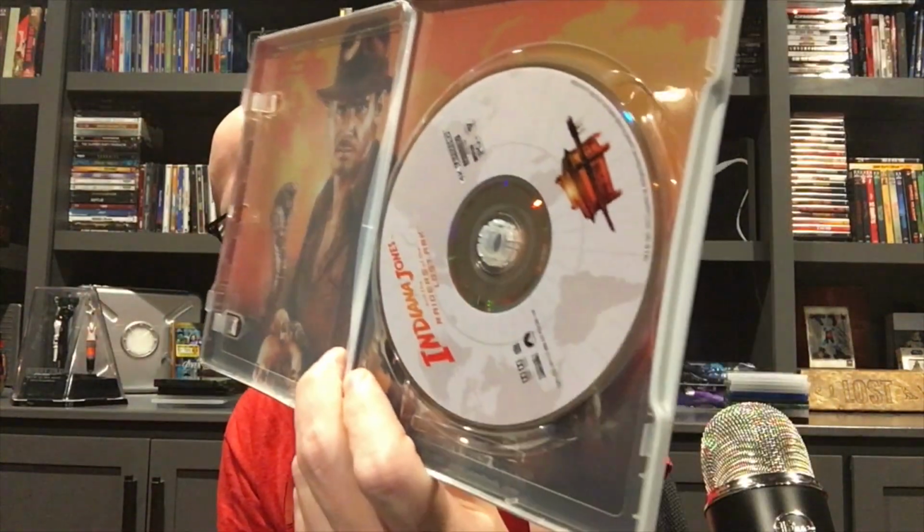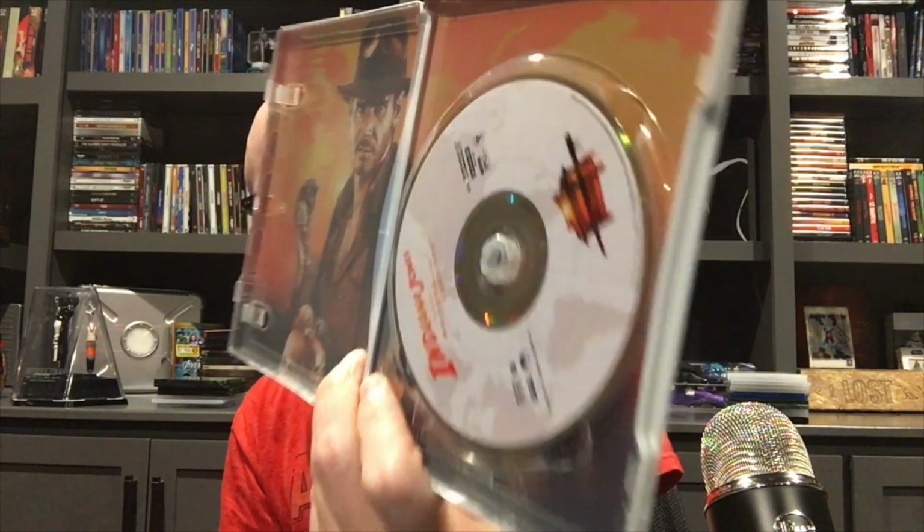What is bad on all of these universally is the disc art. I mean, it's essentially no disc art. How much cheaper could you look for a premium set than to just have a white disc label, right?